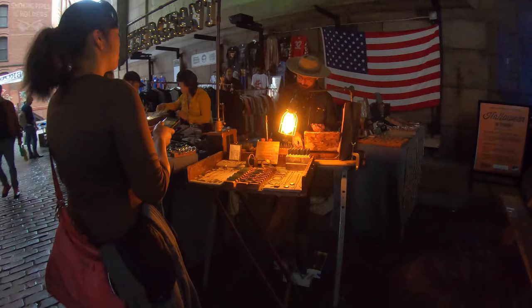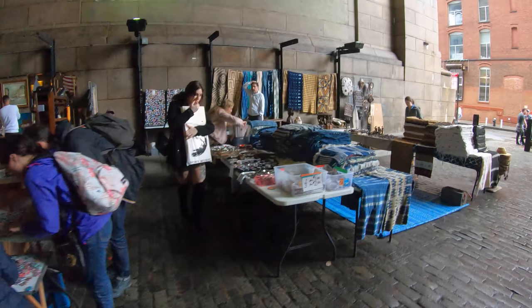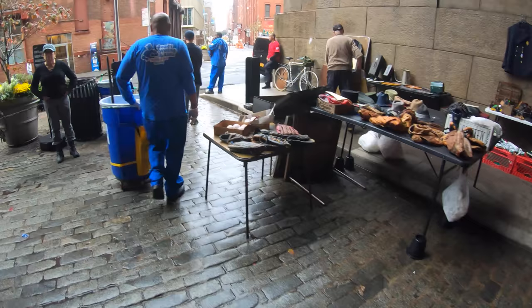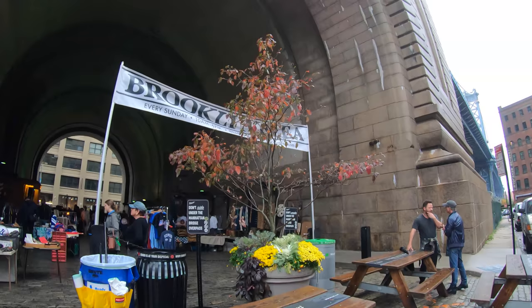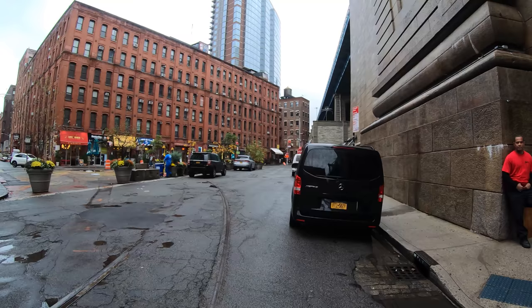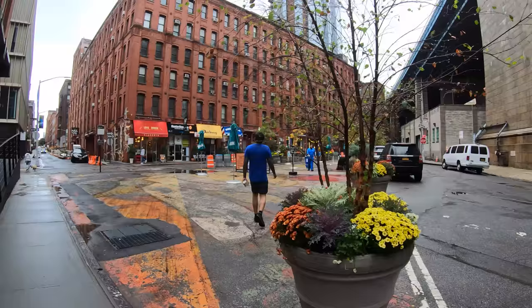There's even custom jewelry here and looks like those are magnets for sale. Giant flea market here. Got some sports apparel. See the sign there? Every Sunday is Brooklyn Flea. The Brooklyn Flea oftentimes has their vendors set up over here, but because it was raining so much, they moved underneath the overpass.